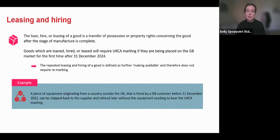However, repeated leasing and hiring of the same good, i.e. not just an identical good, which has been placed on the GB market before the 31st of December 2024 will not require remarking if loaned, leased or hired after this date. Before every leasing, the person leasing the good will need to check that the requirements are met.